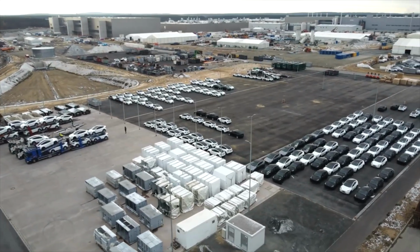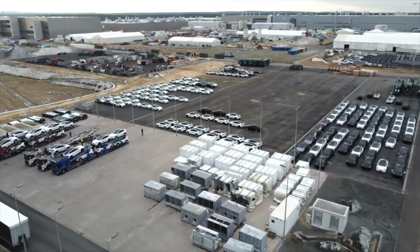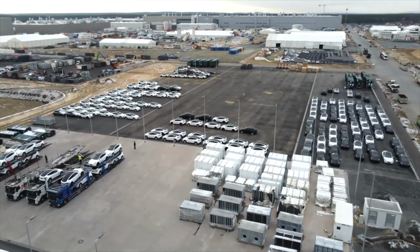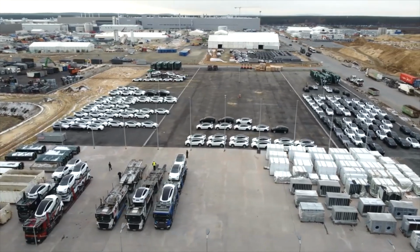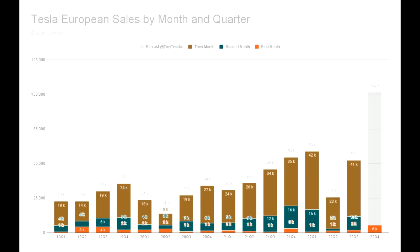You might think, well, these cars might be standing there already for a while. No, that's not the case. Tesla is really picking up the cars very quickly here. In the back right side, you might have seen in the past, there's a lot of transporters waiting to go onto the entire area of the production site, as they are not allowed to do so just for picking up.